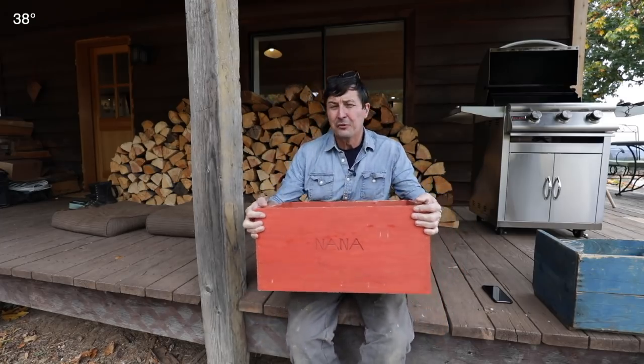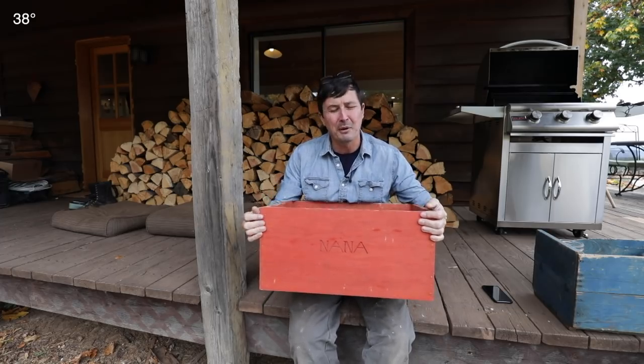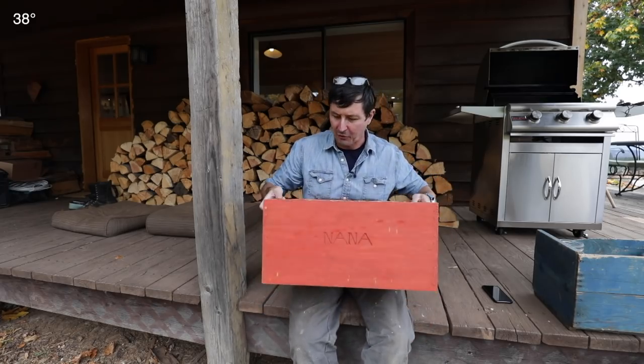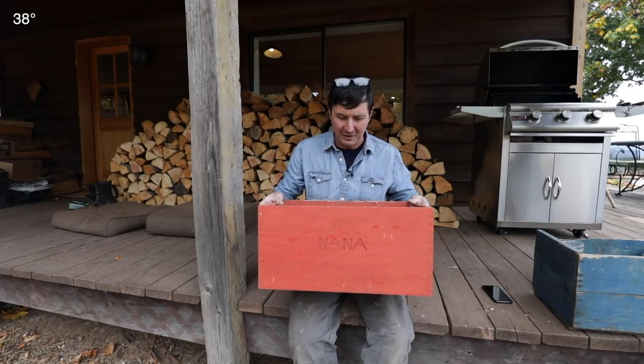So I made this. That cedar chest that she gave us was all coming apart and couldn't be repaired, so I saved the wood from it. I carefully took it apart and made this box in her honor. That's why it says Nana on there, that's what we used to call her. So that's what we did.